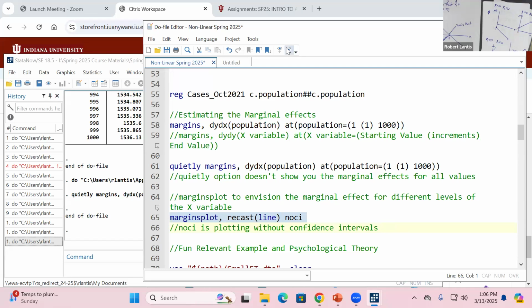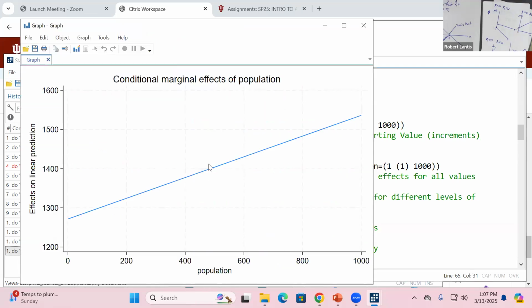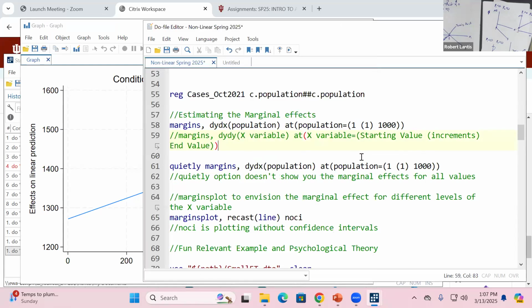So if I run this, hopefully now, because I've used that kind of double hash, now I get my marginal effect, which we said the coefficient on the linear term was positive, on the squared term was positive. So the marginal effect should start out positive and just increase. Right? So that's a kind of a quick way of graphing these marginal effects. Okay. Any questions on this before we keep moving here?